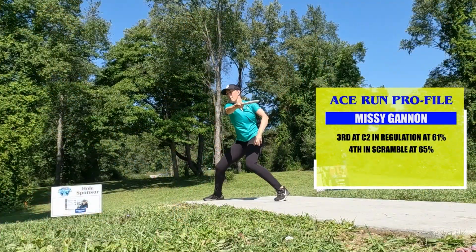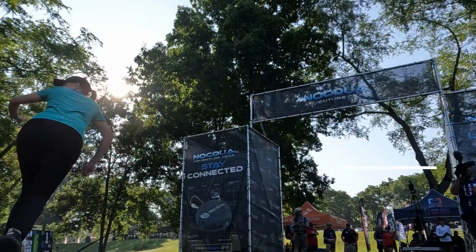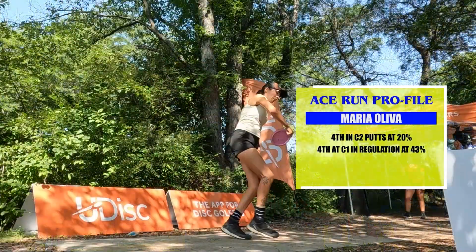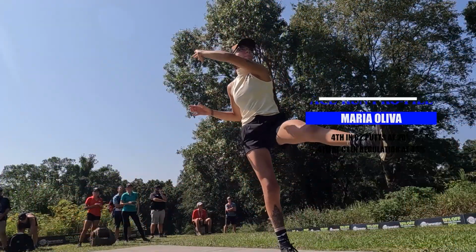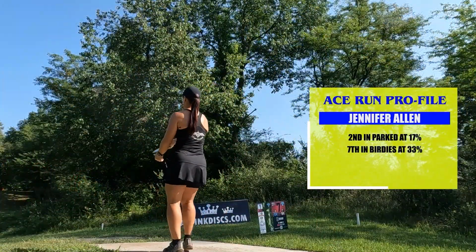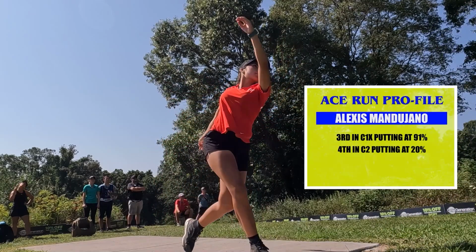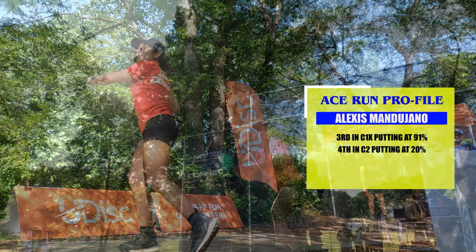First on the card we have Missy Gannon. She was 3rd at C2 in regulation. We have Maria Oliva, sitting in 4th at both C2 putts and C1 in regulation. Next up, Jennifer Allen, 7th in birdies at 33% and 2nd in par at 17%. Rounding out the card, Alexis Mandujano, 3rd in C1 putting at 91%.